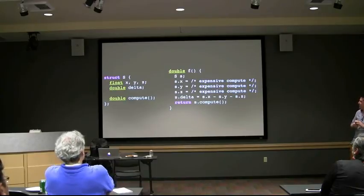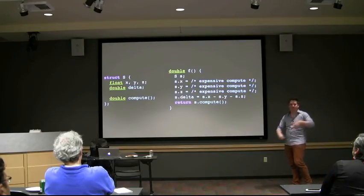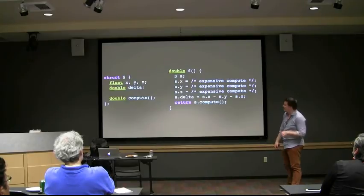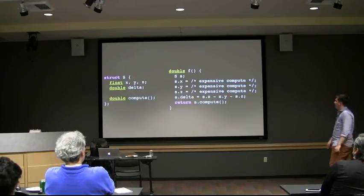Okay, so let's look at a more nefarious example. And this actually comes up all the time in real code. And it's much harder, I think, in my opinion. This one I struggle with how to fix. So here we have a boring struct with some data in it, and a compute method. And this compute method, maybe it's out of line. Maybe it's in some other file. You don't know where this compute method is, somewhere far away.